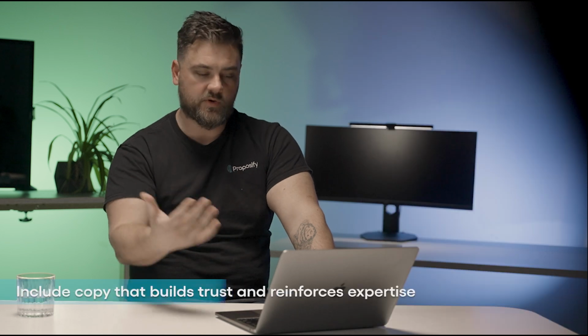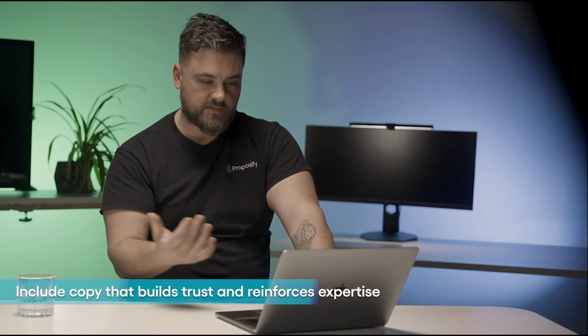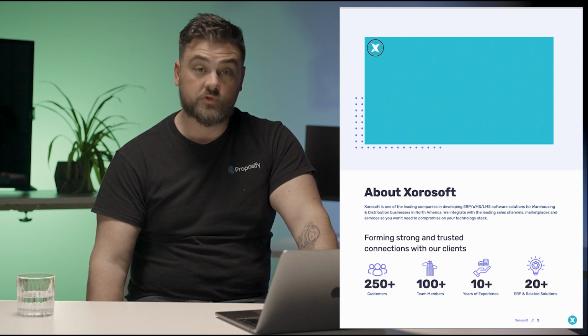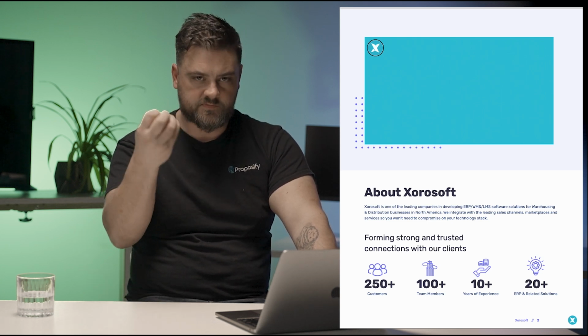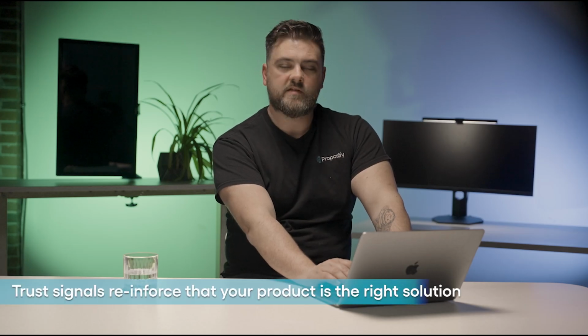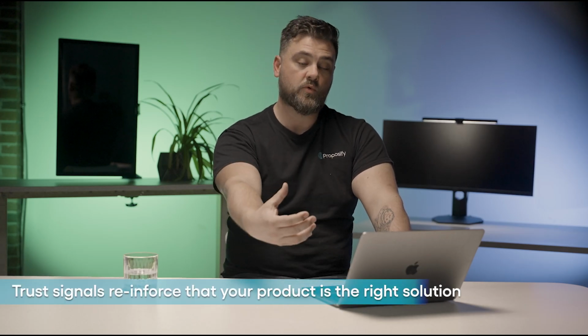It's also got about us copy, and it's using stats that help create trust that this isn't a fly-by-night operation. So they're saying they have 250 customers, 100 team members, 10 years of experience, 20 plus solutions. So lots of products, a more complicated type of use case with ERP. These are all just trust signals. These are just reinforcing that you are the right solution for the customer and that they can trust you with their business.